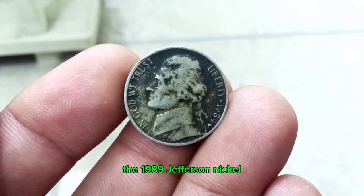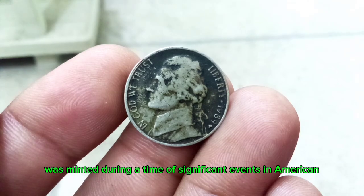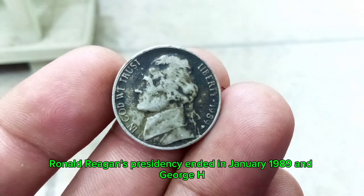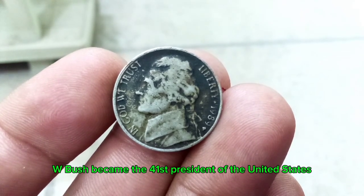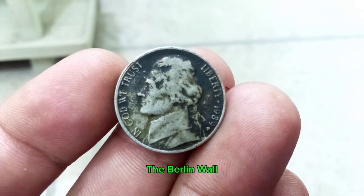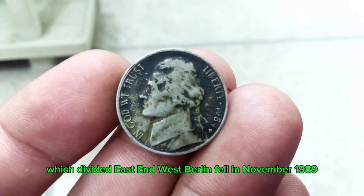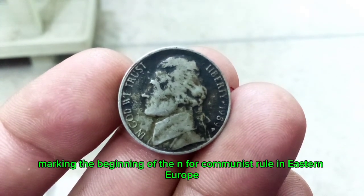The 1989 Jefferson nickel was minted during a time of significant events in American and global history. Ronald Reagan's presidency ended in January 1989, and George H.W. Bush became the 41st President of the United States. The Cold War was winding down. The Berlin Wall, which divided East and West Berlin, fell in November 1989, marking the beginning of the end for communist rule in Eastern Europe.